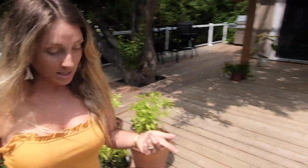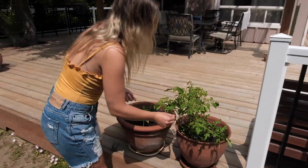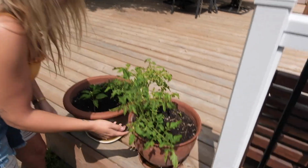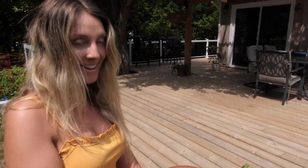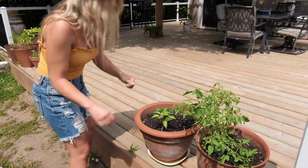And then I also had the exact same thing planted here. You can literally see it says Jamaican yellow pepper right here. But guess what's growing? That's a tomato plant. This is a tomato plant. Maybe it's like a Jamaican tomato pepper. A Jamaican tomato pepper. Pepper tomato.